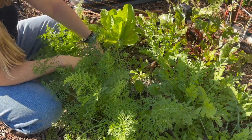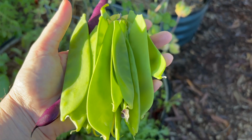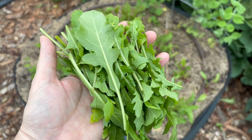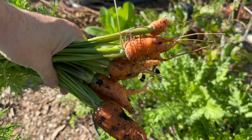The bed that I planted back in March, I've harvested all the pak choi and replanted another row. We've been getting a lot of snow peas from here, along with regular harvests of rocket. I did have spinach in here, but when the chickens got loose, they actually ripped out all of those. I've also pulled up a few carrots and beetroot now.